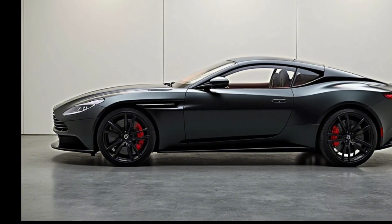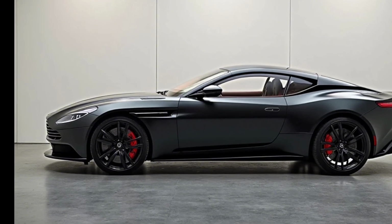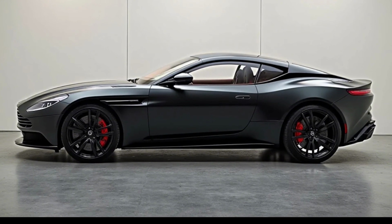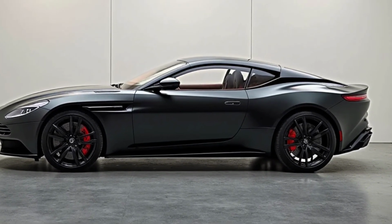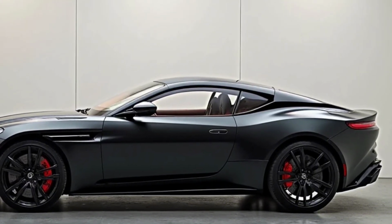But if you're feeling a bit more adventurous, a flick into Sport Plus mode sharpens the throttle response, stiffens the suspension, and lets that engine really sing. It's the kind of duality that very few cars manage to achieve, a true Jekyll and Hyde character, depending on how you choose to drive it.